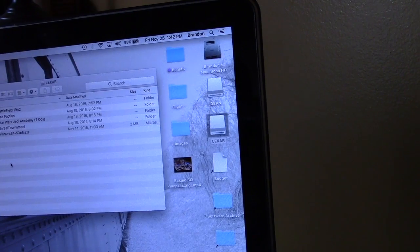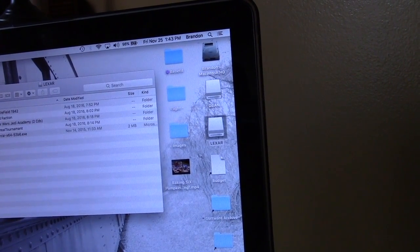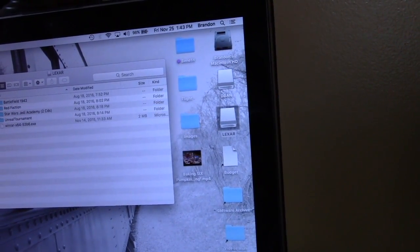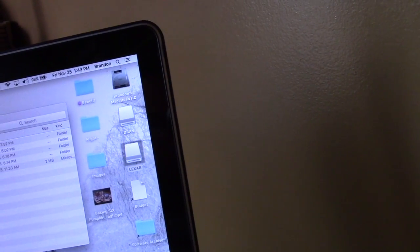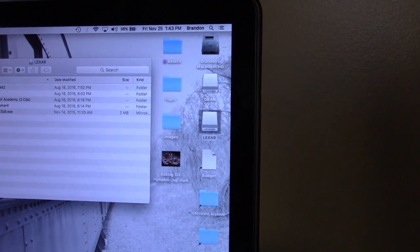Oh, crap. It's not there. What the hell? Must have written it to a format that my Mac can't read or something. Let's try that again. Well, it's still blinking. All right, let's try this again. Maybe it never finished copying. Oh, you know what? I just pulled it. I didn't eject it or anything, so. All right, here we go.